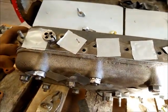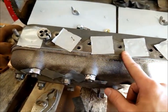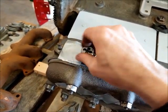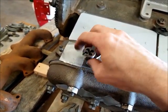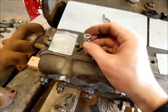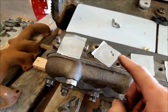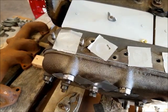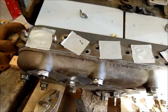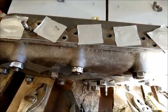What am I working on today? I'm removing manifold studs. First I took a tap, chased them, cleaned up all the threads, any rust and boogers that are on them. And I'm taking a couple of nuts, tightening them on there so I can remove the stud without damaging it. And so I could run a flat file over it, make sure all the head surfaces are good and clean and flat, no burrs on them.